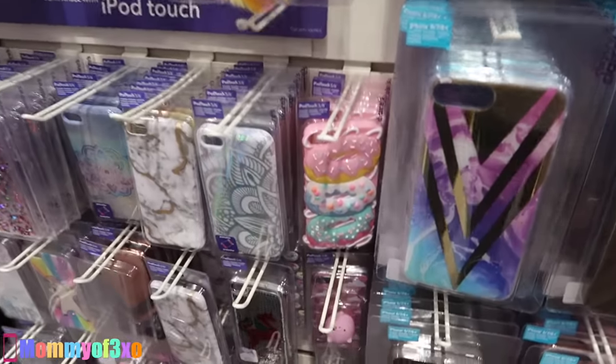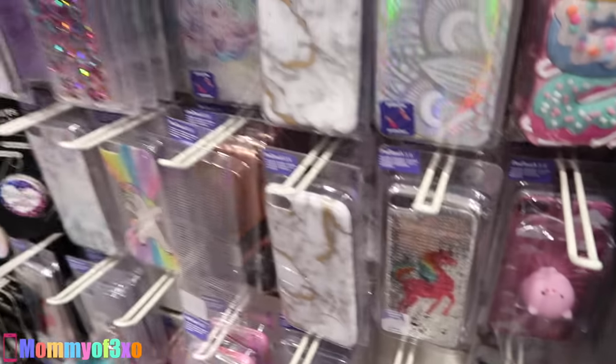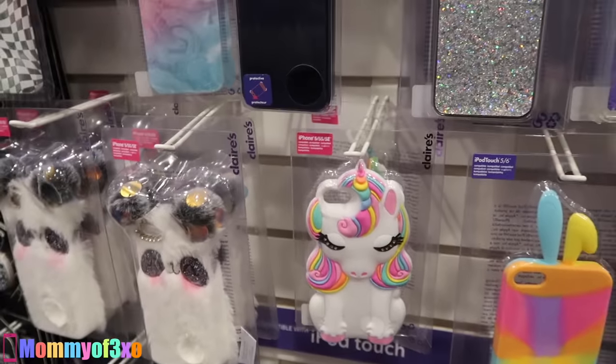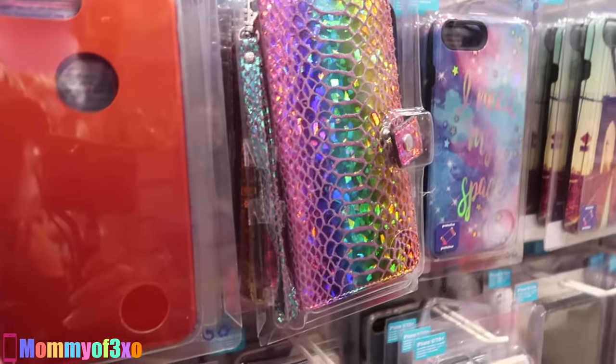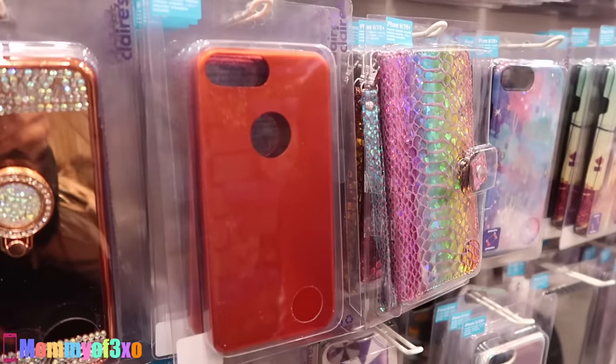They even have phone cases with little mochi squishies on them too. I think we have some of those, don't we? Yeah, we do. Someone sent them to us. And you have so many unicorn cases. That one's cute. I like that one right there. This one I think would go good with you, Maya. Well, the red. My phone's already red.